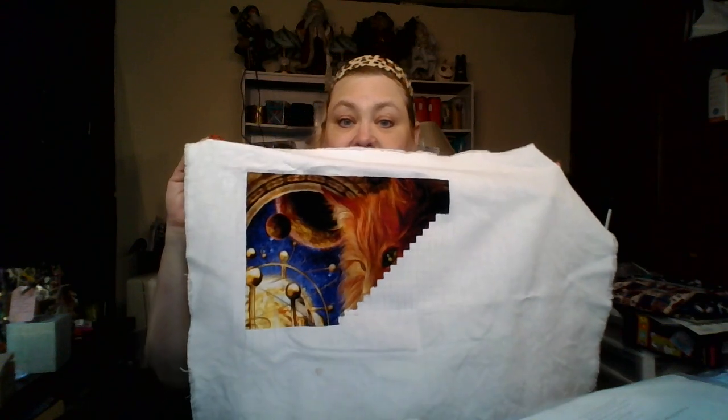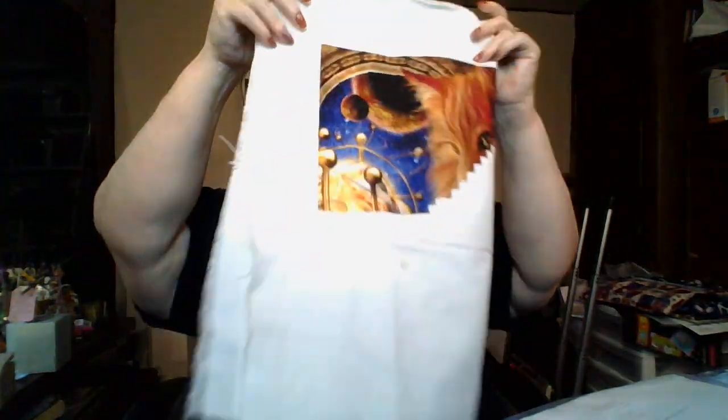But, yes. Almost done. I work on this Monday through Thursdays. I put in at least 440 stitches on each of the days. But yeah, look at that. It's gorgeous. I love it. It will be done by December 15th.